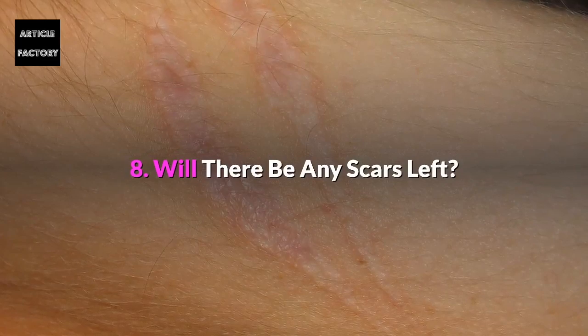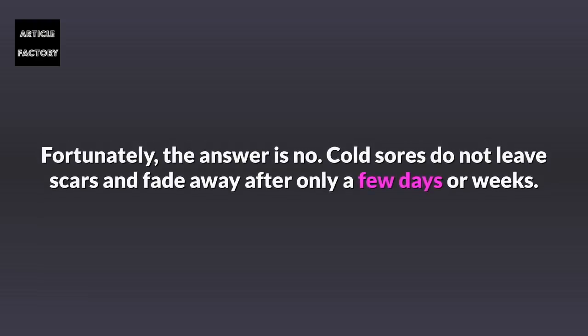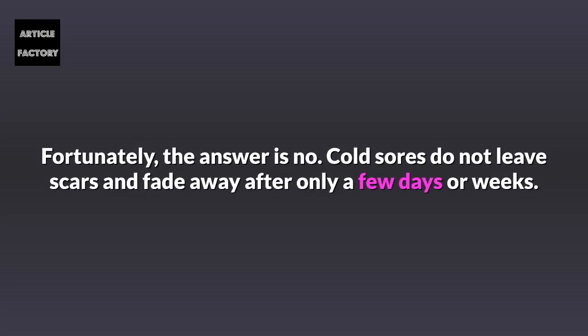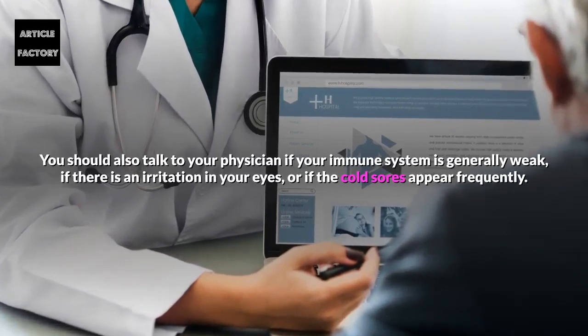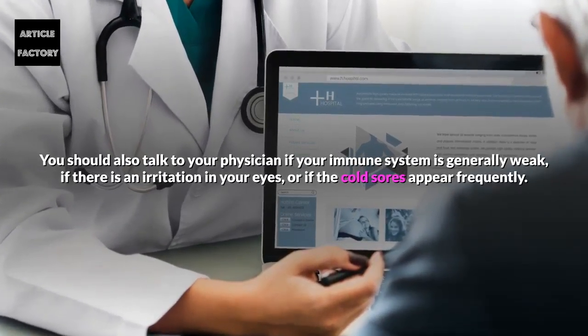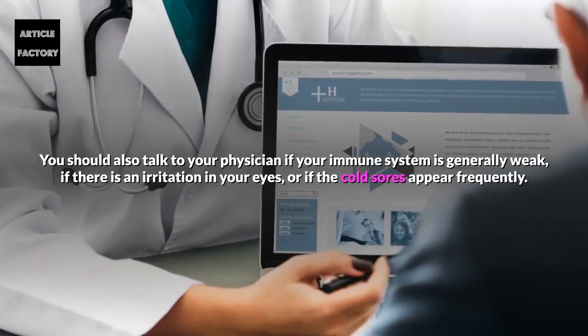8. Will there be any scars left? Fortunately, the answer is no. Cold sores do not leave scars and fade away after only a few days or weeks. You should also talk to your physician if your immune system is generally weak, if there is an irritation in your eyes, or if the cold sores appear frequently.